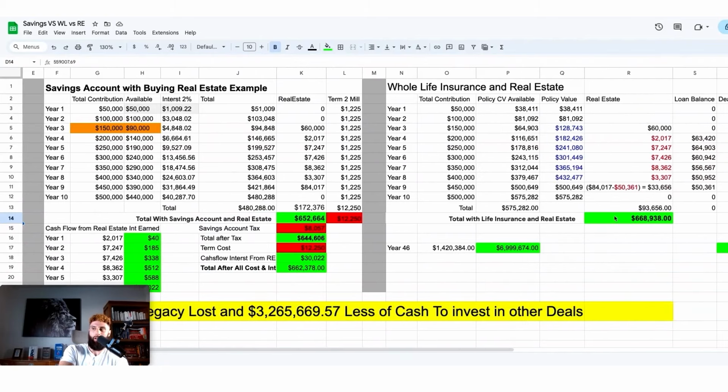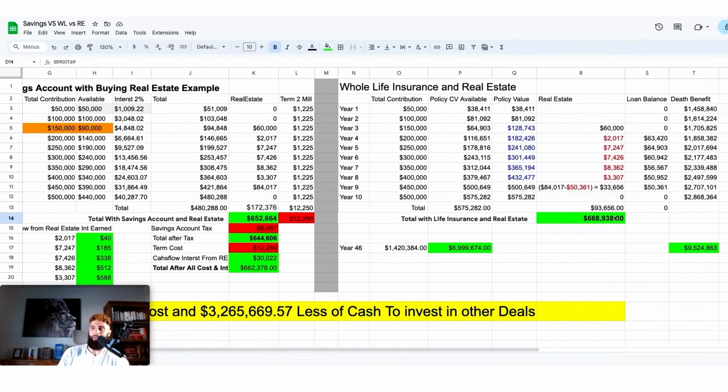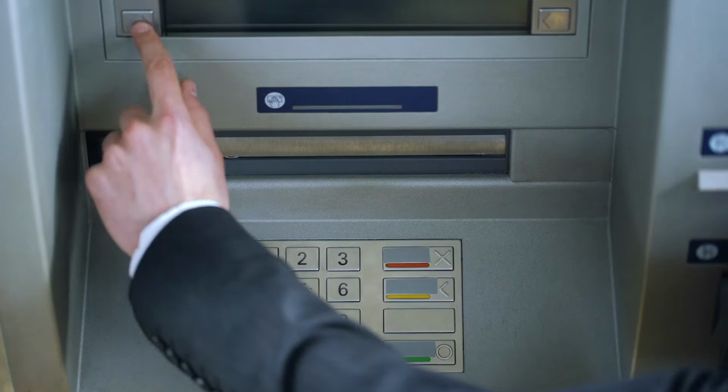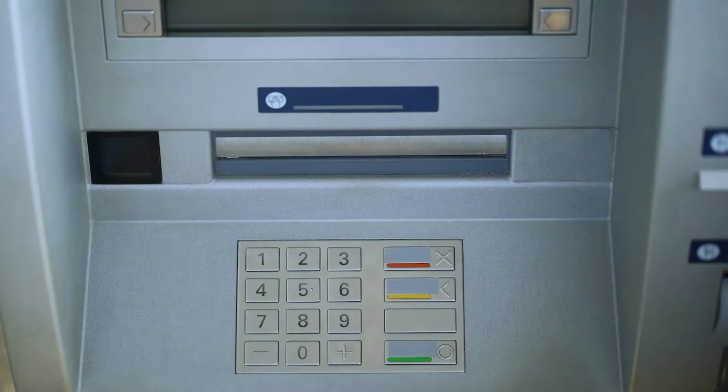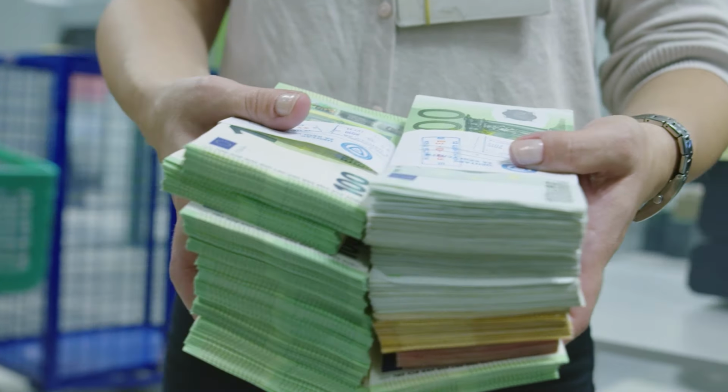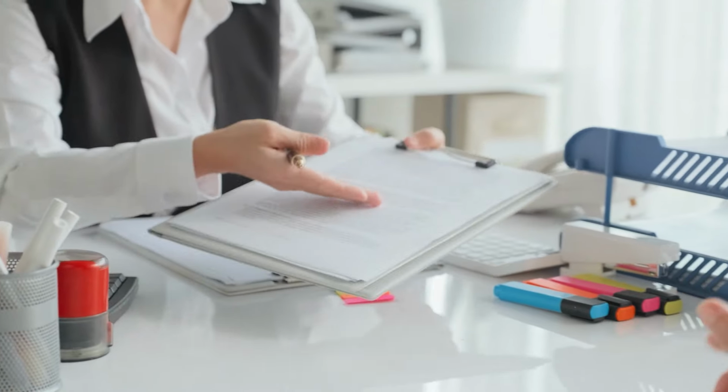And in the whole life contract, we are not actually withdrawing any money. We are borrowing against it, which I will go into next. If this is your first time hearing about the concept, we don't withdraw money from a whole life contract like we do from a bank account. Your dollars are used as collateral and the insurance company gives you a loan.